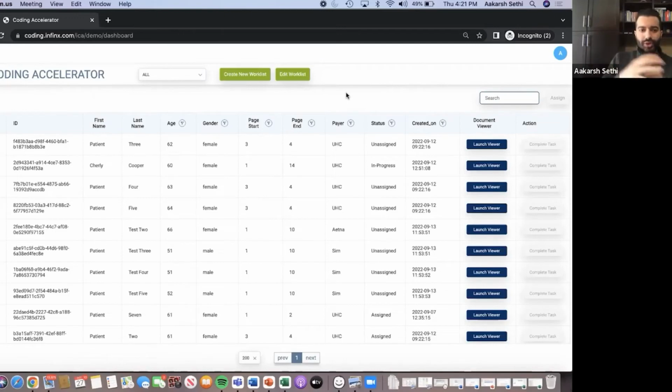There are two components to this. I'll walk you through the workforce management part real quick, and then we'll see the NLP capabilities. So we have the ability in our coding accelerator to integrate with EMRs and billing systems, so that you don't have to come on here, create new records, and upload clinicals. We can just source them from your system itself through different ways, through APIs, through HL7s, through SFTP-based integrations.